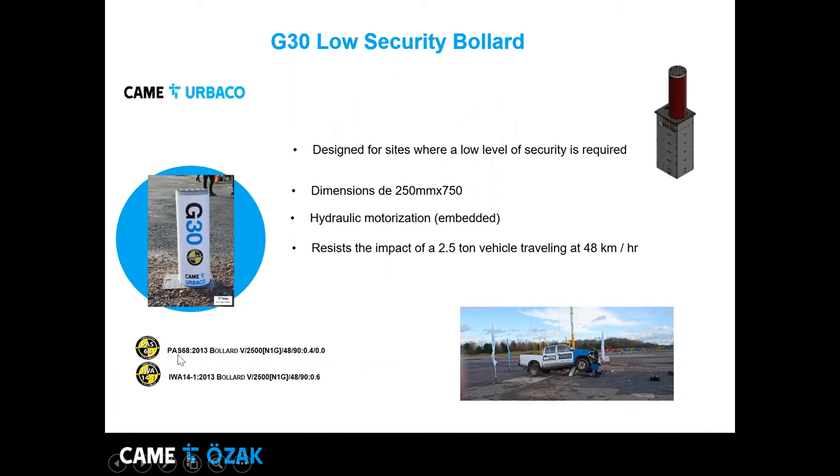Basically, here is the standard that is mentioned and when it was made. Also here we have the velocity and the type of vehicle, 2.5 tons. Then we have the speed at which it was crashed, the angle of crash, and the degree of penetration, 0.4 meters and 0.6 meters. Degree of penetration means how deep the vehicle went into the property.